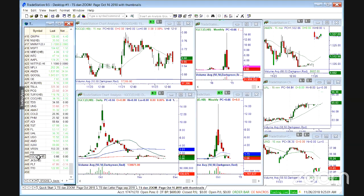IGCC. Oh, I read about this one in Barron's, had an article about this marijuana stock. And this Wednesday's MT Live is on trading climactic buy and sell setups. So I took a snapshot of this climactic sell setup with all the marijuana stocks. Look at this, 14 bucks down to 66 cents.